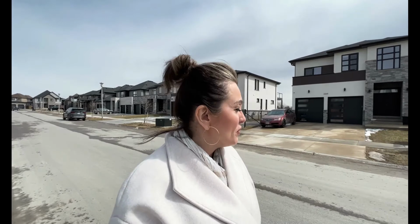The homes here, the prices are quite a bit above the 1 million mark. Now the home behind me is on the market for just under $1.6 million, 6 bedrooms, 5 bathrooms. It has 10-foot ceilings on the main floor and 9 on the top floor. Basement is fully finished. It was custom built. It is an open concept, very contemporary style, but very much the luxury end of the homes.